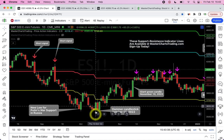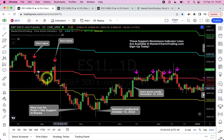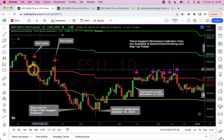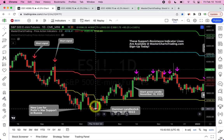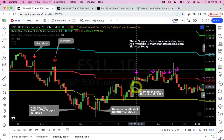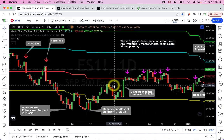So you can see this hammer candlestick. I already explained what it is. Hammer candlesticks usually mark the bottom of the trading range. Previously, we were selling the stocks short very successfully. You can see a couple of opportunities to sell short back in September and August of 2022. Then we had this hammer candlestick and a giant green candle on November 10th. The hammer candlestick happened on October 13th, 2022.